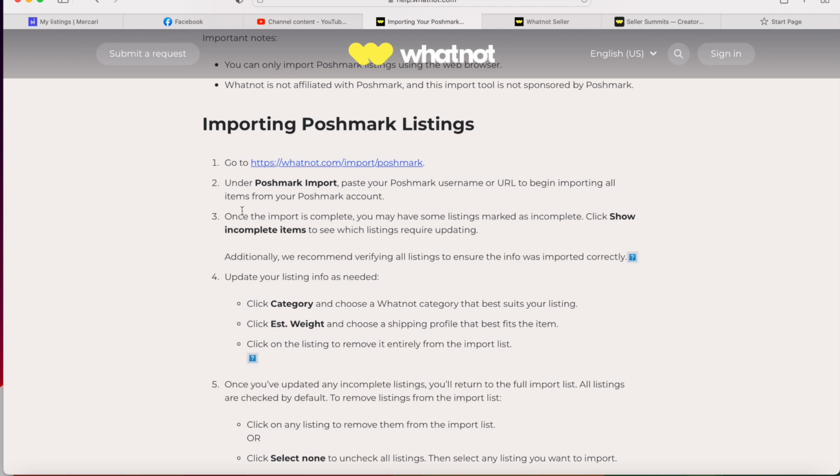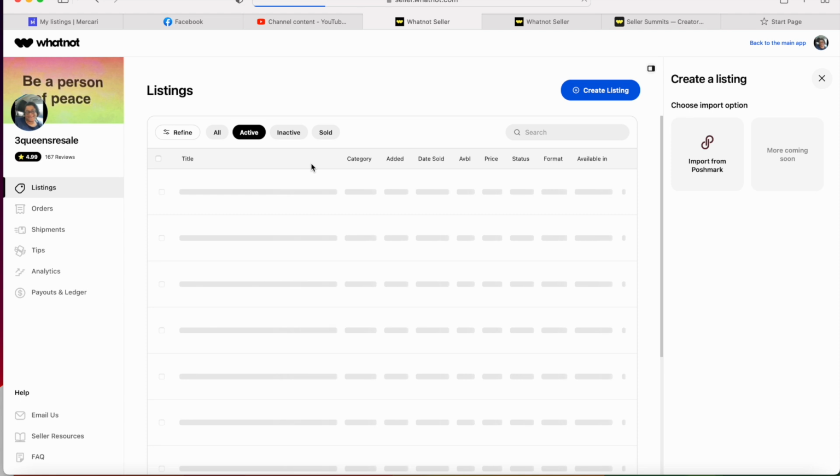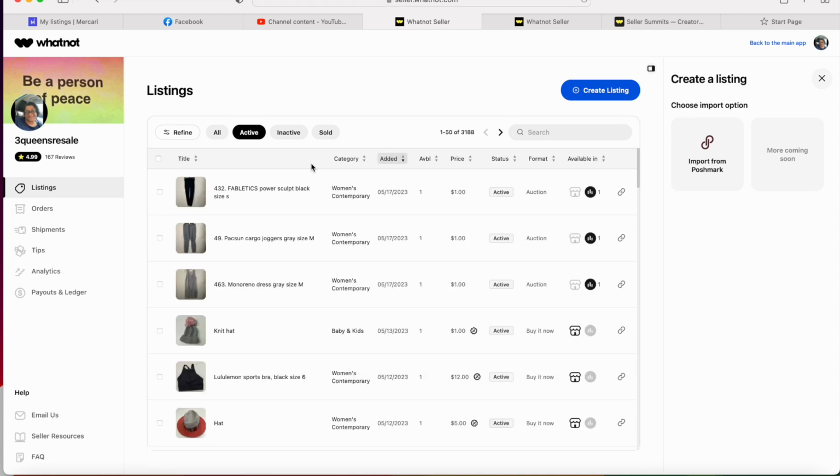Okay, so we're going to go ahead and click the link. So this is going to help us import our items. Over here in my seller dashboard and create a listing, it says choose import option. And more coming soon. So maybe if you don't have Poshmark, maybe Depop or eBay will be coming soon. I doubt eBay, but we'll see.